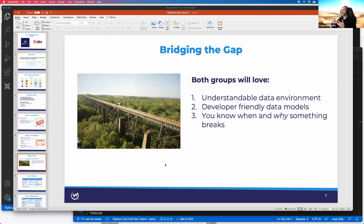So put those two things together, bridging the gap. So what do we both care about? The understandable data environment for me is huge. Being able to look at easy to read documentation that says this table means this, and these fields mean this, and here's the data type, and everyone's looking at the same doc and has the same understanding of that data is great. And I'm gonna give you guys a preview of the documentation, the DBT Docs, in a second. Developer-friendly data models. That means you don't have to be a hardcore 20-year veteran in the data engineering space to become extremely effective using this tool, even from an analyst perspective.